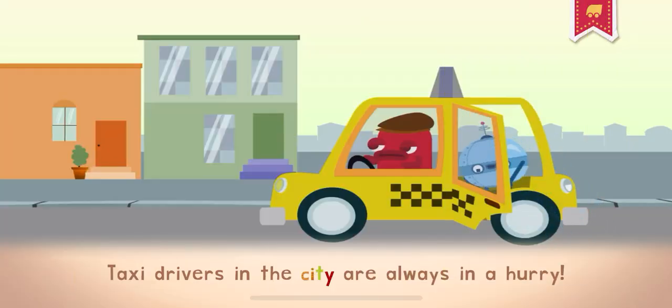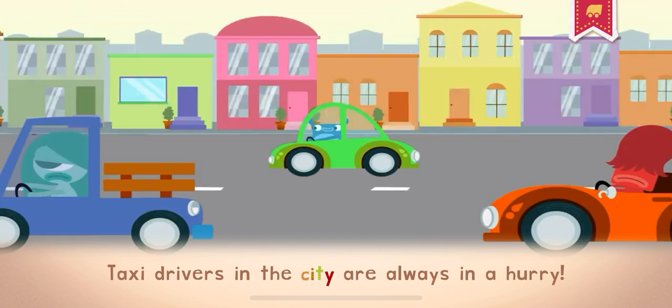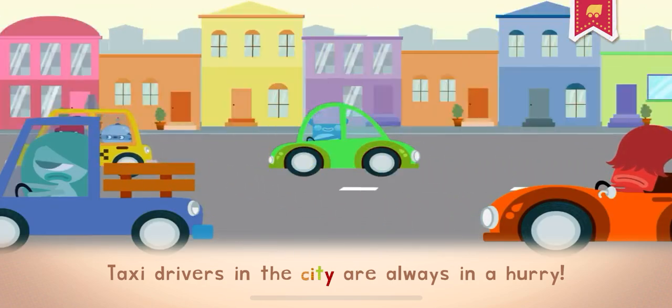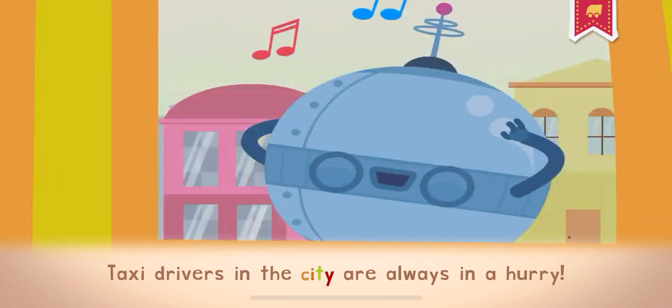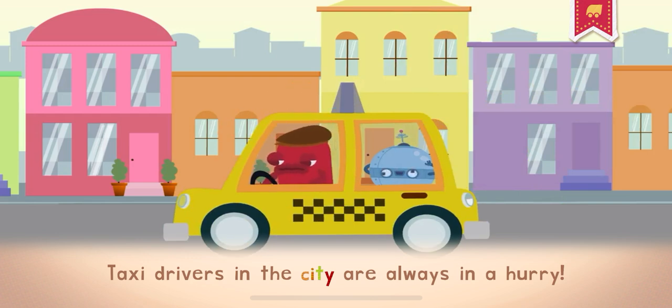City. A city is a place with many people, tall buildings, a maze of streets, and lots of cars and trucks. Taxi drivers in the city are always in a hurry.